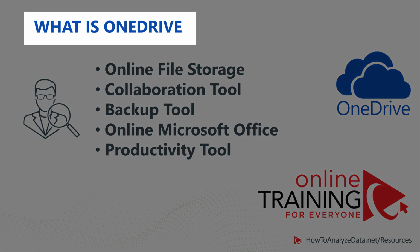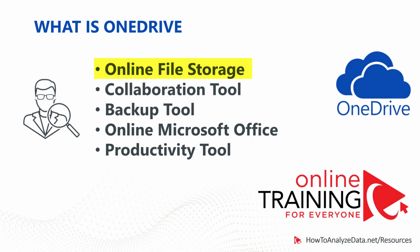So what is OneDrive? OneDrive is first of all an online storage tool. You get up to 5 gigabytes of storage for free. It is also a document collaboration tool. You can share the document with other people and work on the same document together. It is also a backup tool. It allows you to back up your documents into the cloud, so you have more than one copy available to you in case something happens to your desktop or laptop.